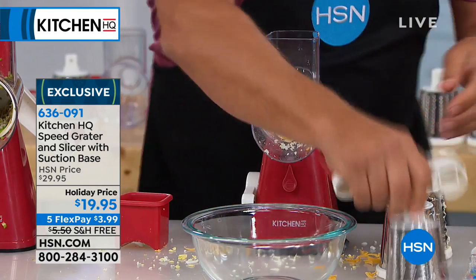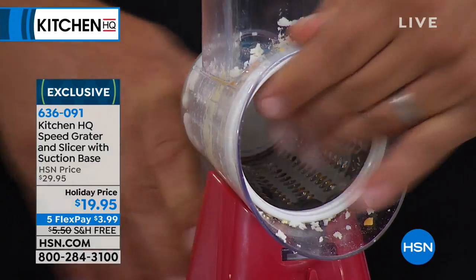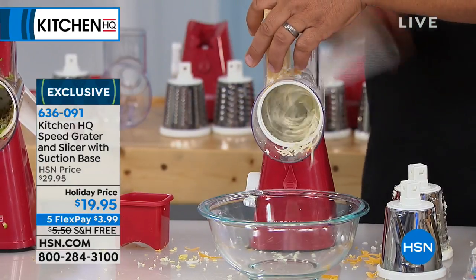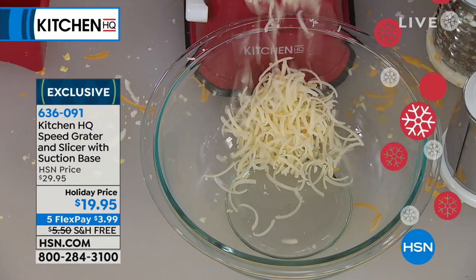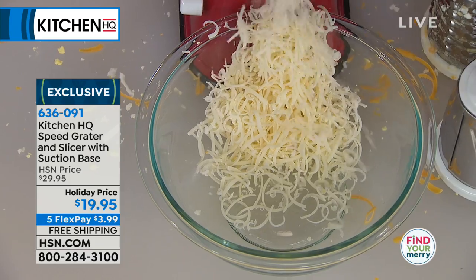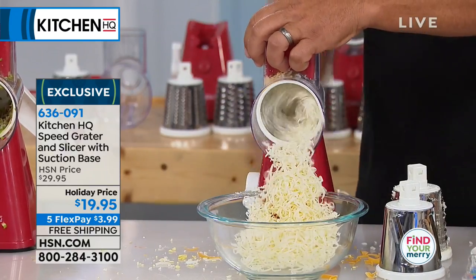I'm gonna put the fine grating blade in, the drum in, and now, Parmesan cheese. Hard Parmesan cheese. It's done literally in seconds. Hey, for your Italian dinners, put this on the table. Lock it down to your kitchen table. Everybody can grate their own parm for themselves.